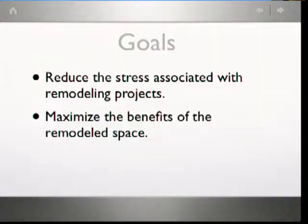Another goal, to maximize the benefits of the remodeled space. Maximize the benefits. So often in our mind's eye, we'll have some kind of picture of what we want the new space to look like. What we're here to talk about today is not so much what it looks like, that's the role of the designer. What we're here to talk about is how it works. That's the role of an organizer. How does it work? What goes where?